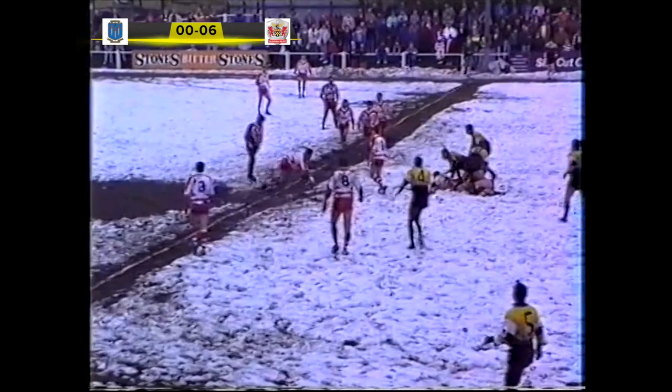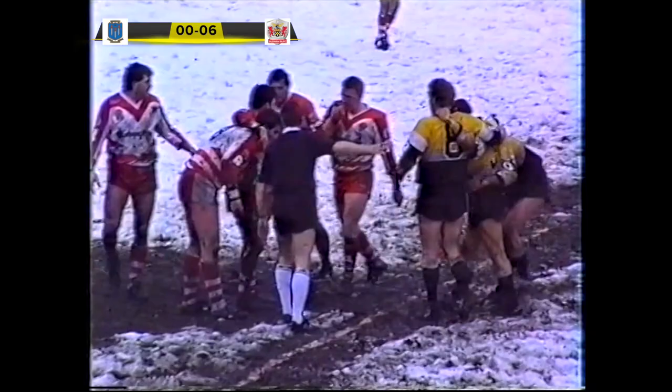Ford now, out to Fieldhouse. Fieldhouse driving it in, but overrun slightly, and the Oldham players expecting John Fieldhouse to go down with the ball then. Nobody ready for the ball, but poor pass back to Duncan Platt. And Platt unfortunately knocked on.